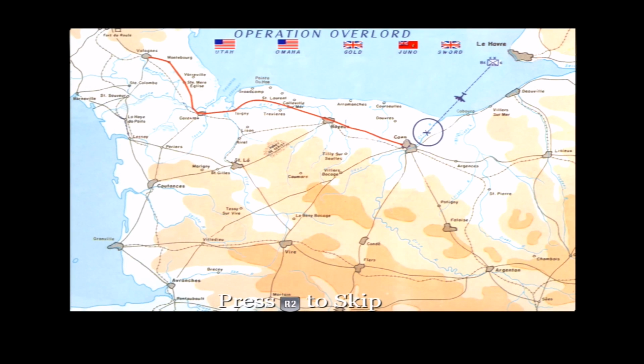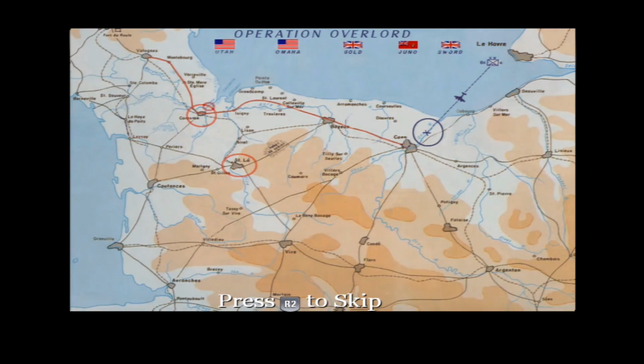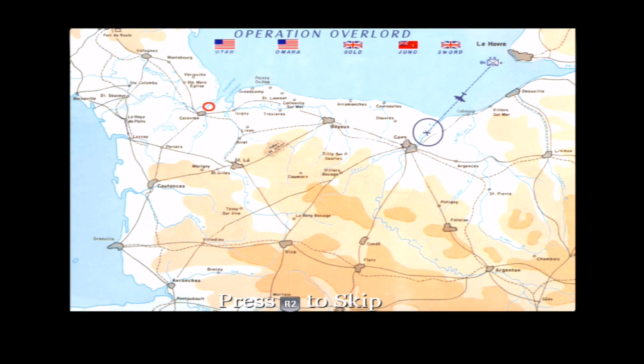This road here is the main highway that connects the entire Cotentin Peninsula. The Germans have troop concentrations in this region. When those troops are mobilized into a counterattack on the beaches, they'll have to move along this road. The 101st is going to make sure that doesn't happen. Baker Company, that's us, has been assigned this causeway here.